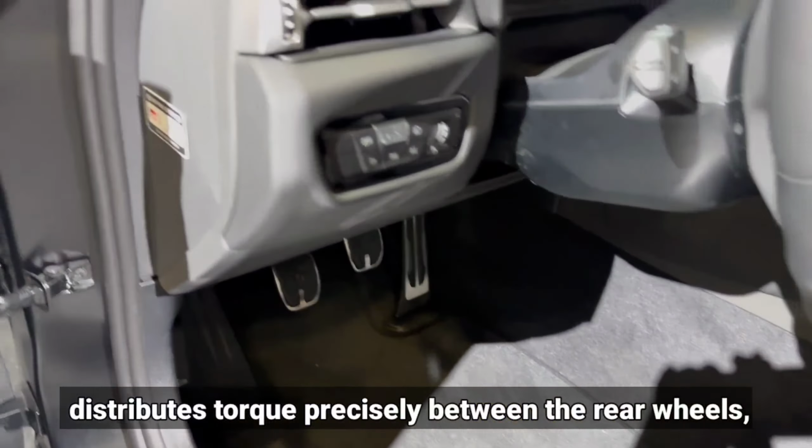The larger brakes provide immense stopping power and incredible fade resistance even after multiple hard applications. You can attack corners with confidence knowing that the Supra will shed speed with authority. But it's not just about the numbers and the technology, it's about the feel. The 2026 Supra communicates with the driver in a way that few modern cars do. You feel every nuance of the road, every shift in weight, every subtle slide.